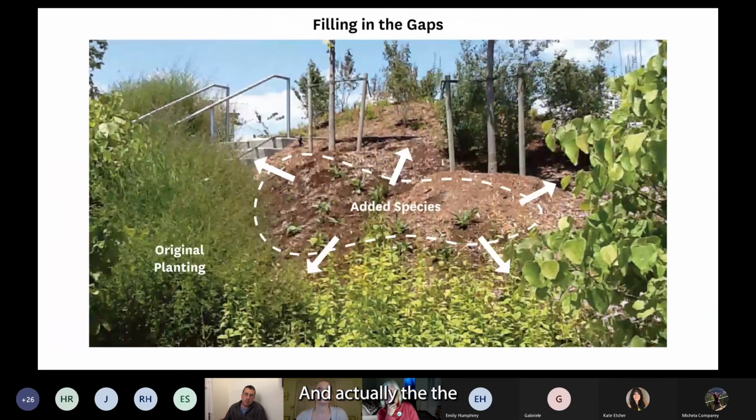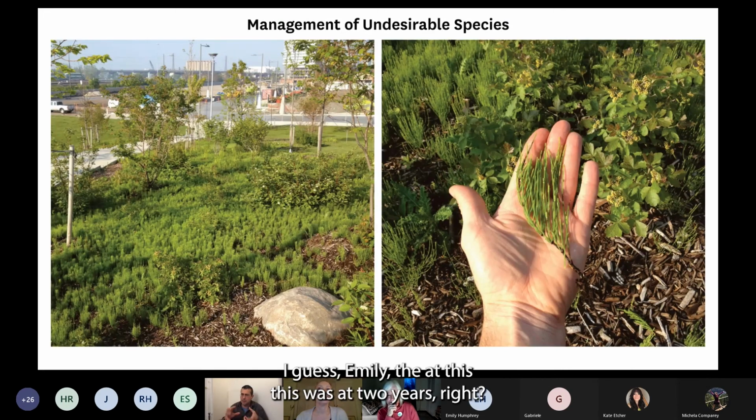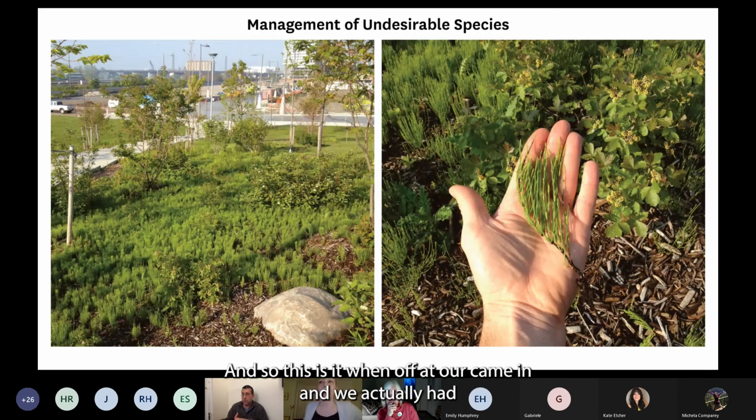And actually, the best technique for this is called cardboard lasagna, where basically, I guess Emily, this was at 2 years, right? And so this is when PF&R came in, and we actually had a trained horticulturist that was handed a big hairy beast, basically, right? Yeah.